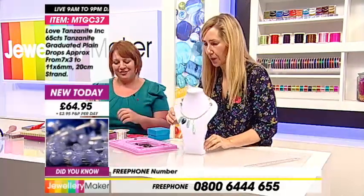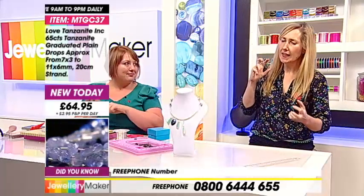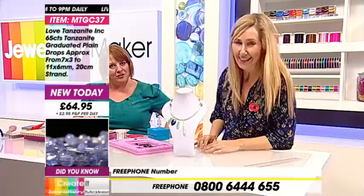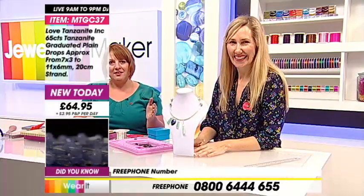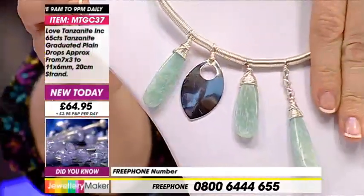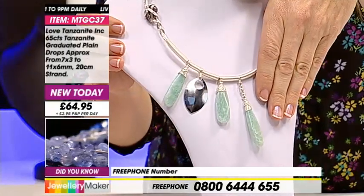You chose the 0.6 wire, you chose the jasper flowers and the Amazonite drops. Yeah, so I'm just going to mirror the other side. Imagine, that's just half of it. So that's just the first half, and then obviously I was going to mirror the second half of it as well.